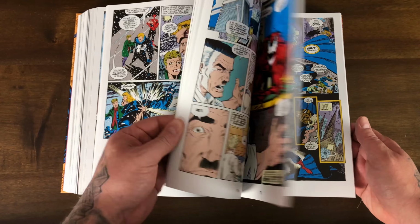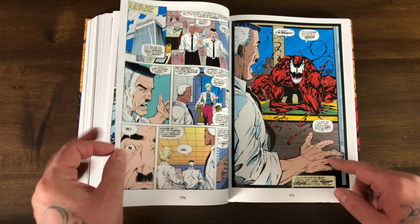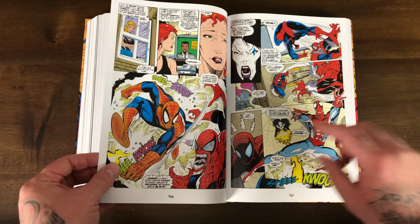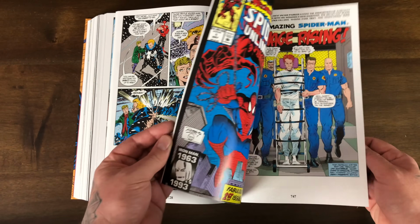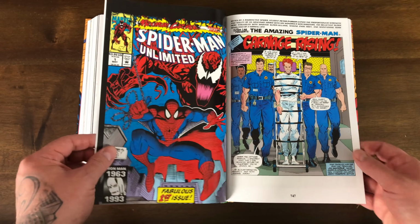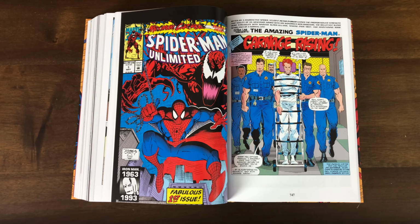Here we go. When you see Cloak and Dagger, you know you're in Maximum Carnage. They use that panel for the video game on Super Nintendo and Sega. Doppelganger, one of my favorite Spider-Man villains, so underused and underrated. So yeah, and what confused me as a kid, that's why I was happy when I had the trade paperback.